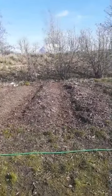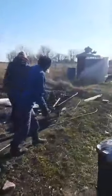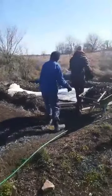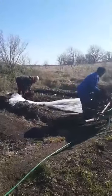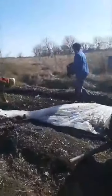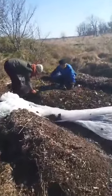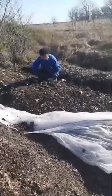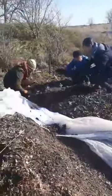So now maybe we can show the practice of mulch. Now you will see how we are mulching our cute fava beans that we transplanted today. And this is very important because first of all it will also protect them from the frost, but also the mulch that we put, which in this case is dry leaves, will basically keep the water much better.